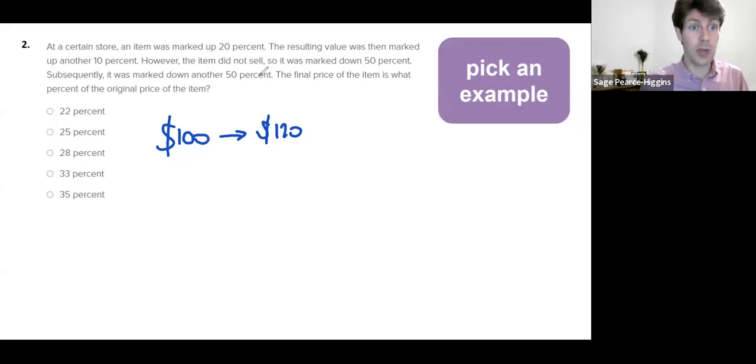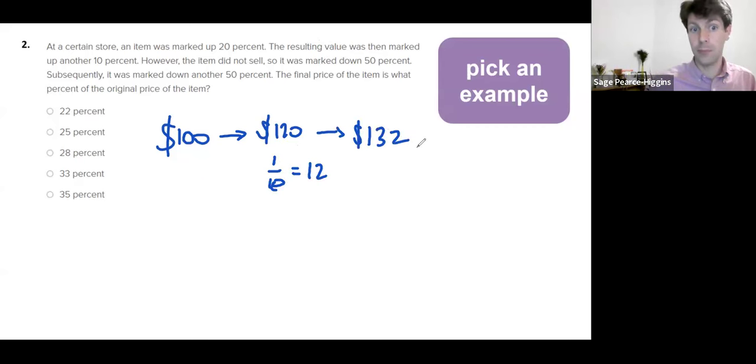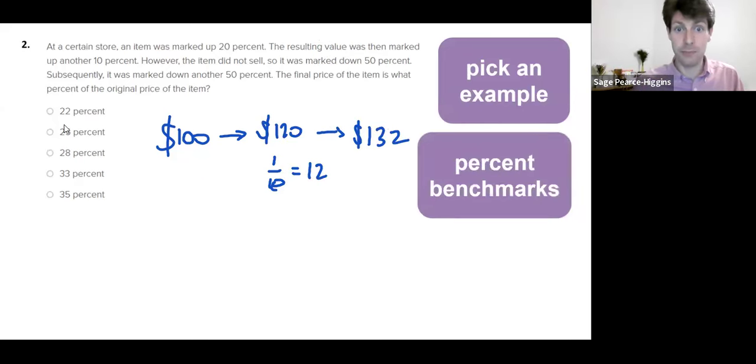The resulting value was then marked up another 10%. Now, to do 10%, I would just think of 1/10. This is a very convenient way of dealing with percentages. 1/10 of 120 is 12, so it goes up to 132. Rather than dealing with decimals, I think of what I would call percent benchmarks. This is how I like to deal with percentages, taking 10% or taking 1% and working from it. I can almost do it in my head when I use convenient benchmarks.